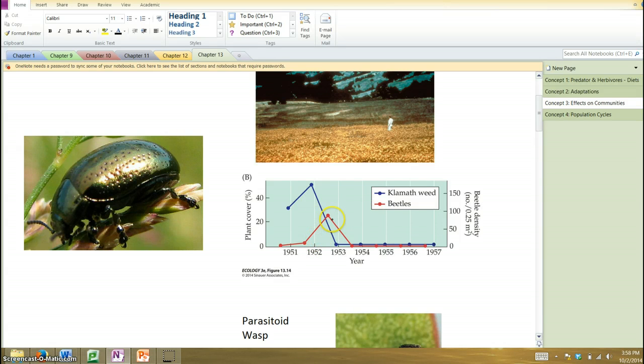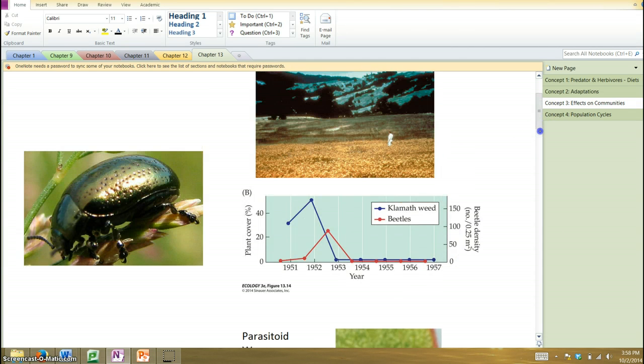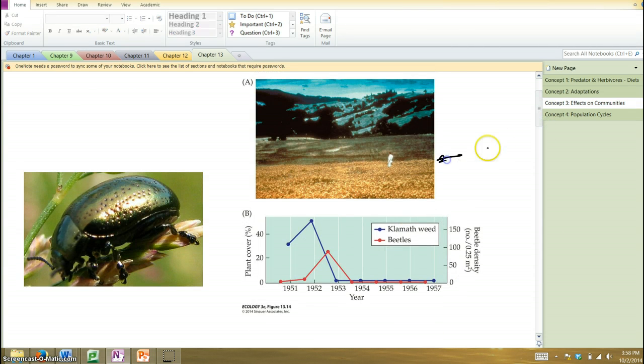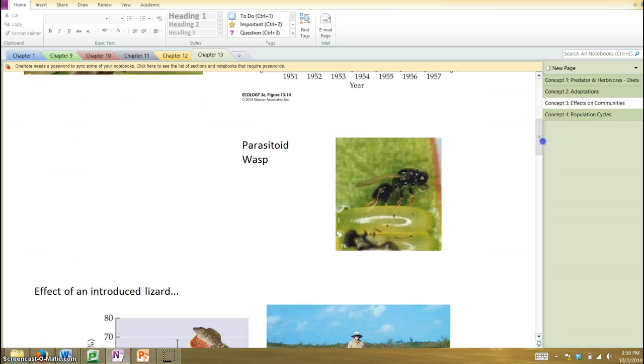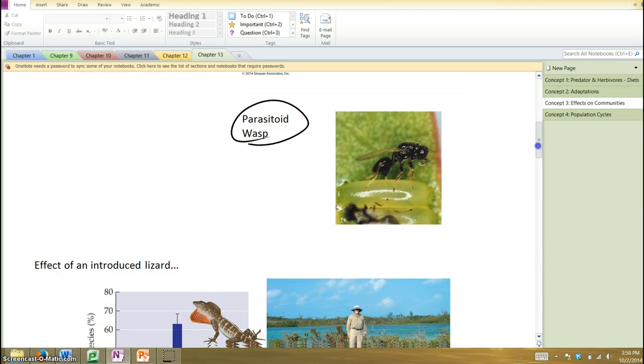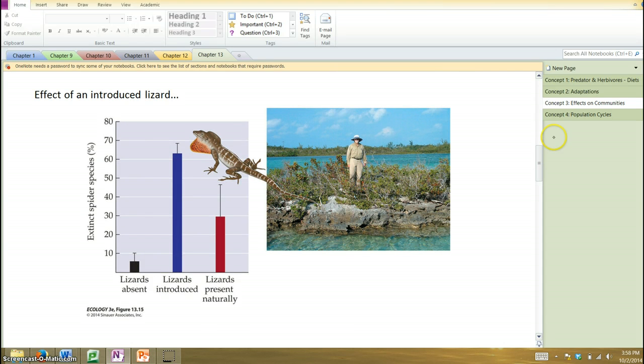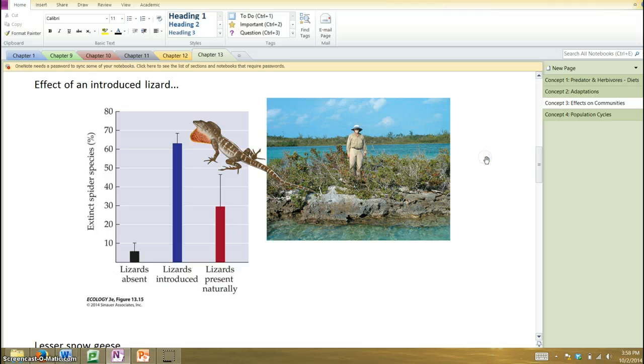So the beetle population starts to grow, the weed starts to come down, then the beetle population declines, and so now you're at this new, much lower equilibrium. So the weed is still there, but the insect is able to control it. So that would change significantly this community if this weed is no longer present. Parasitoid wasps have also been used to do the same thing to help control insect pests that have kind of gotten out of control.